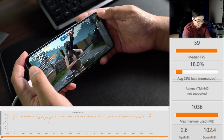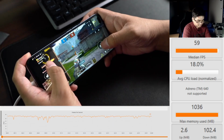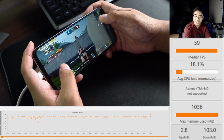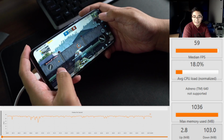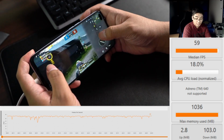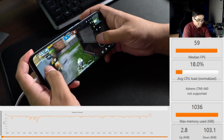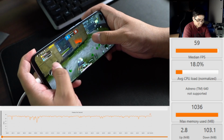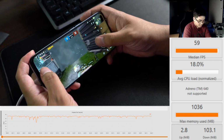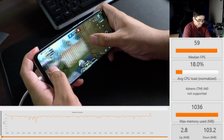Unfortunately, kanina pa tayo namamatay. We just suck at this game, I guess. Oh, we're losing the game. But yeah, may konting drops na nangyayari tuwing nag-aano tayo, tuwing namamatay tayo. So kita niyo naman kung saan ako namamatay. Kita niyo yung frames. Yes, may drops dun sa frames, but it's not that much. It's not that annoying na may ganong frame drops na nangyayari. Kasi tuwing namamatay lang naman. Hindi siya dun sa tuwing may gunfight.